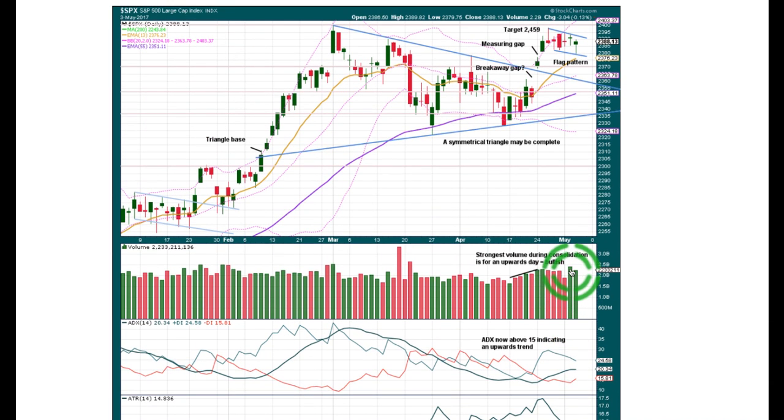So the strongest volume during this small consolidation is an upward day, and that suggests that an upward breakout is more likely than downward. That's a pretty simple trick. It doesn't always work, but it does work more often than not. As always, with technical analysis, we're dealing with a balance of probability, not certainty, which is why risk management is so important. There is nothing in Elliott wave nor classic analysis which is 100% certain. If there was, we'd all be multi-billionaires.